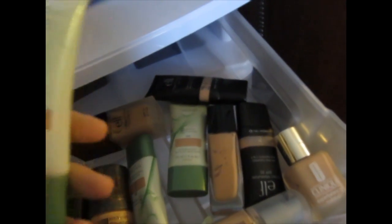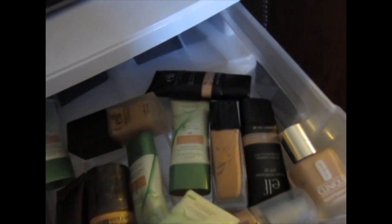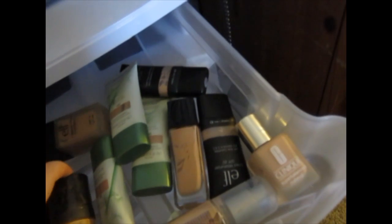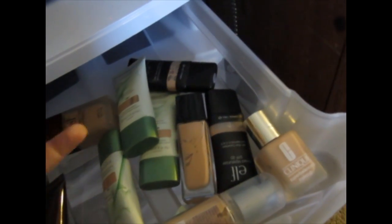I would be darker while I was doing my tanning thing, and then I stopped tanning, but then in the summer, you know, you still get more sun. So your skin color does change somewhat. So I can still use most of those.